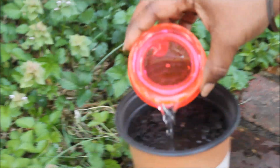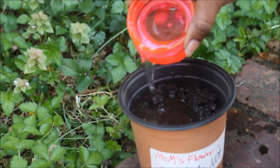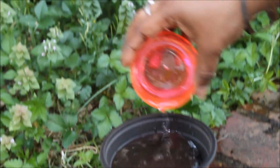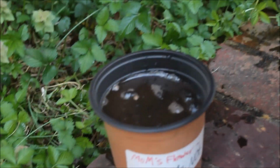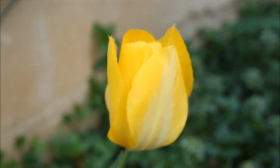Now my mother is going to be watering her forget-me-not. Next one. And she's going to do one more. It's going to be the last one. Oh my God, it's a Floyd. Want to see it first? There you go. It's a Floyd. Beautiful flower right there.